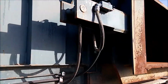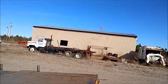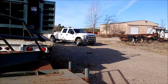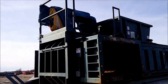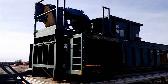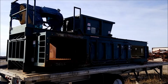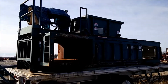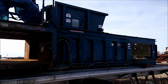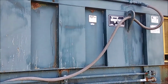And the controls, you can see that the control panel has been covered. Up above is the control panel. It's been covered and tarped. The hopper, the chute, and that's the entire unit sitting on top of the tractor trailer. I'll get a close-up view again so you can see the serial number.